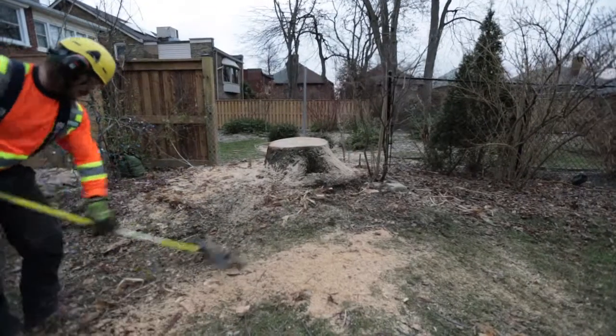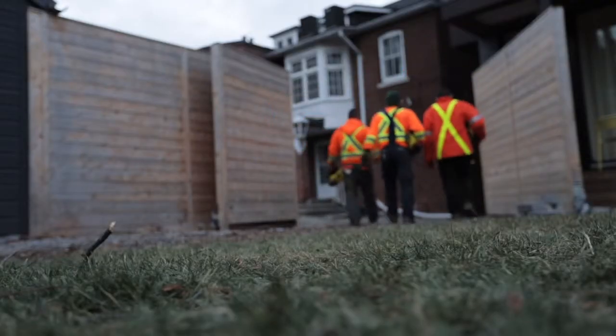That is the upside. Whenever a tree is removed, there is potential to plant something new. And we can look at selecting perhaps a better species or perhaps a tree that's in a more suitable location for your property that's going to benefit that property over time and in the long run.